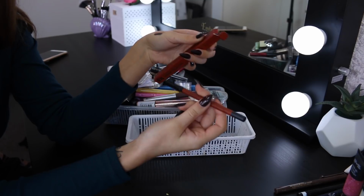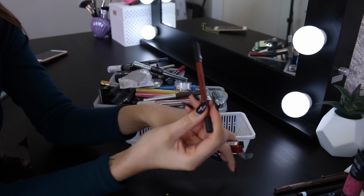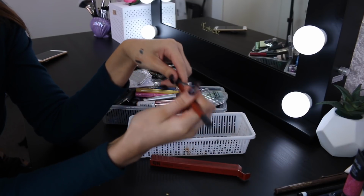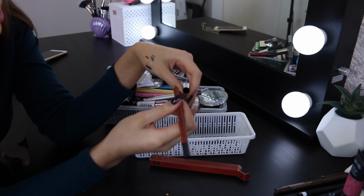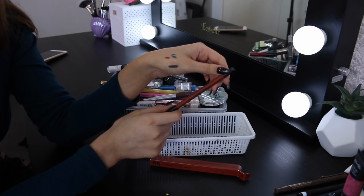I have another eye pencil here I haven't even opened. It's in a beautiful kind of dark red orange color. Another 24/7 Glide On eye pencil. It's in the color Anatomy. I might keep that for a red eye base because I don't own any red eye pencils, I don't think.